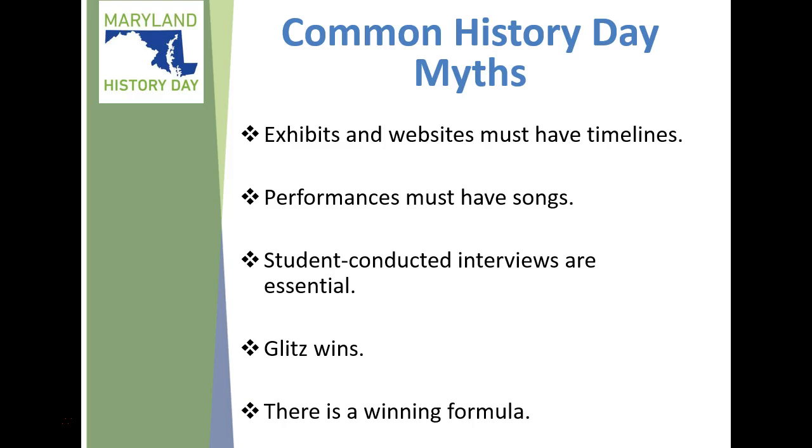And then finally, there is a winning formula. You can have two projects and the students follow the same exact rules and criteria, but one might win and the other might not. It's a toss-up when it comes to History Day sometimes, and that's why we rely on you to help make those decisions.